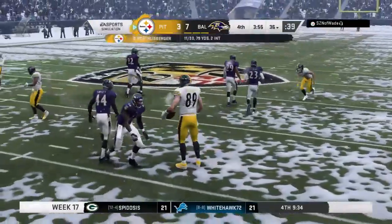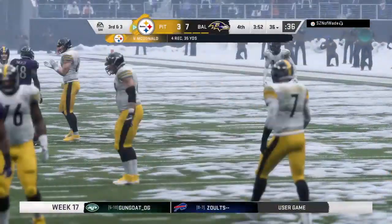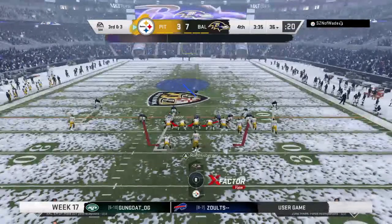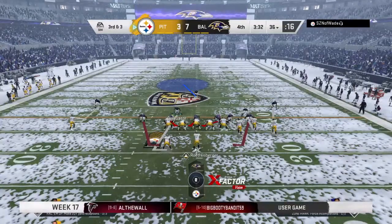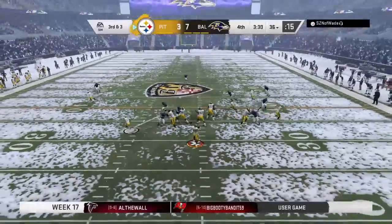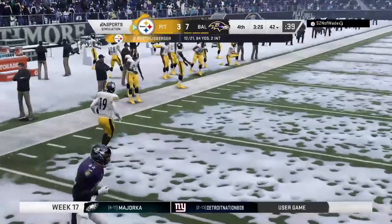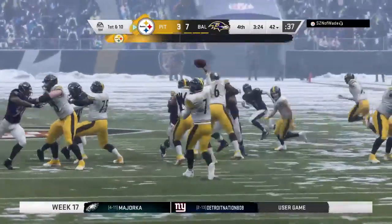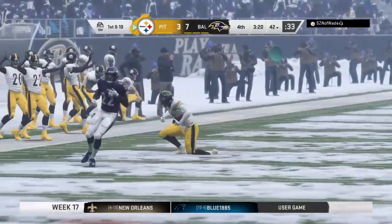Roethlisberger throwing complete to McDonald. A good pickup there, 13 yards as they get closer for third down. As big of a play as we've had in this one so far. This is 3rd and 3. From the gun, it's Roethlisberger. Open man, Smith-Schuster, it's complete. Give him the third down conversion, 5 yards on the play. A 5-yard gain on the play.